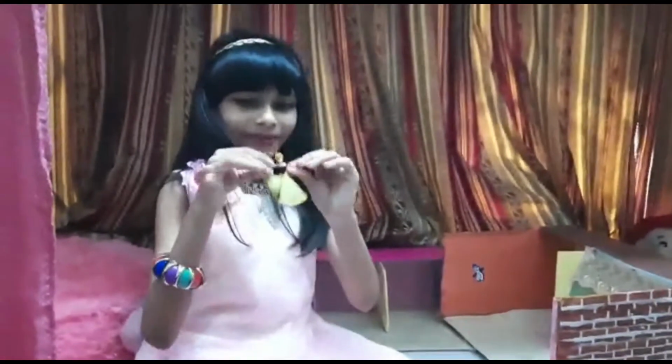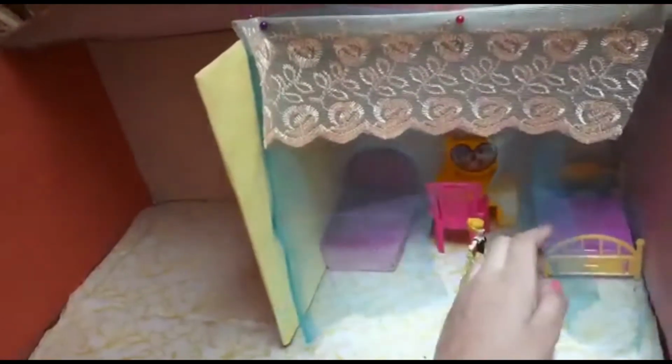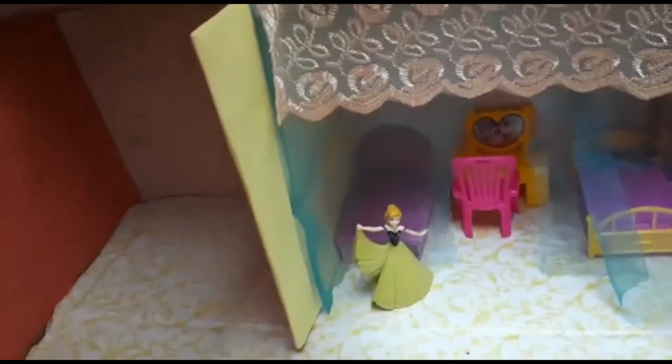Now I'm going to put my dolly's favorite doll right here. This doll is going to stand. So I covered the doll with the curtain, but you can still see it. It is very pretty.